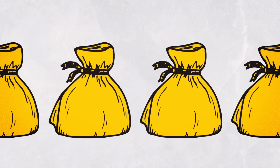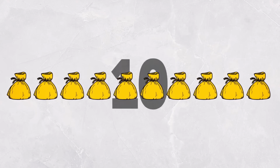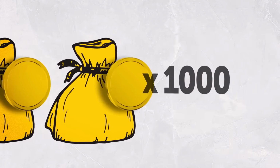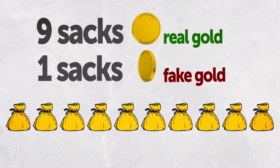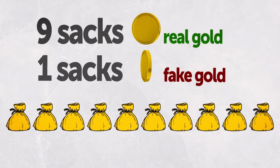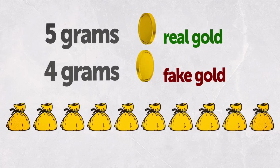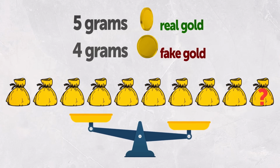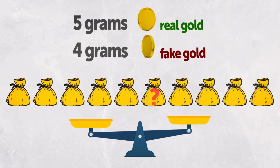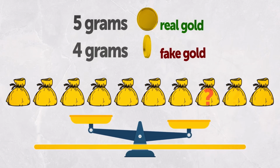Next one. You gotta use your math skills here. So, in front of you lies a whole treasure. 10 bags, each of which contains 1,000 coins. 9 sacks contain real gold coins, and 1 contains extremely fake ones. A real gold coin weighs 5 grams, while a fake one weighs 4 grams. How to determine in one weighing on the scales which of the bags contains fake coins? The scales are accurate, but there is only one approach to them.